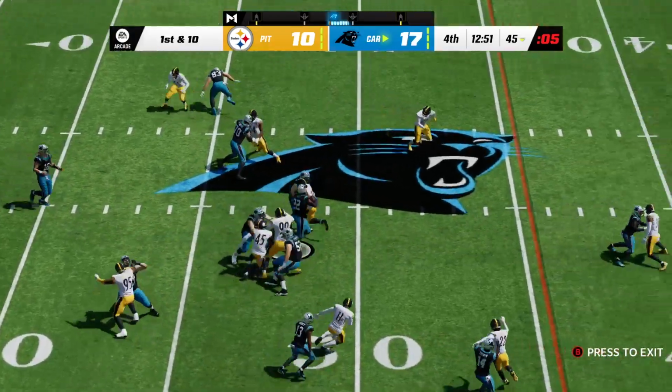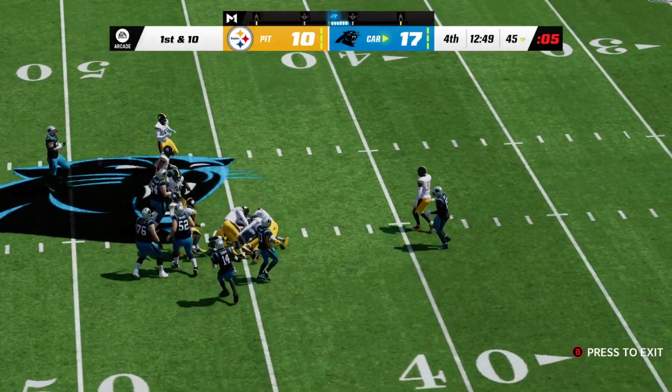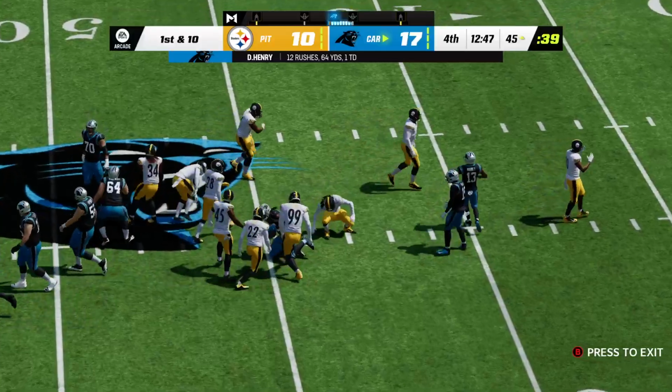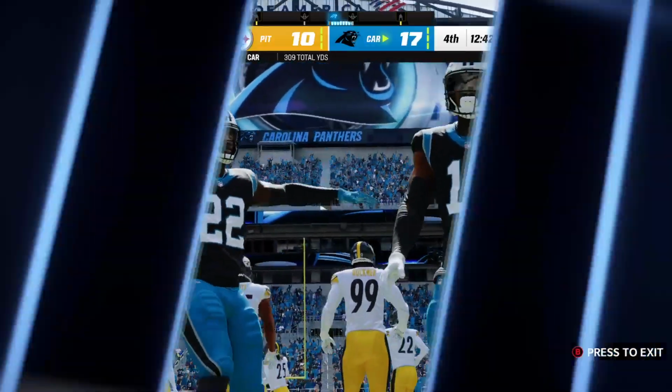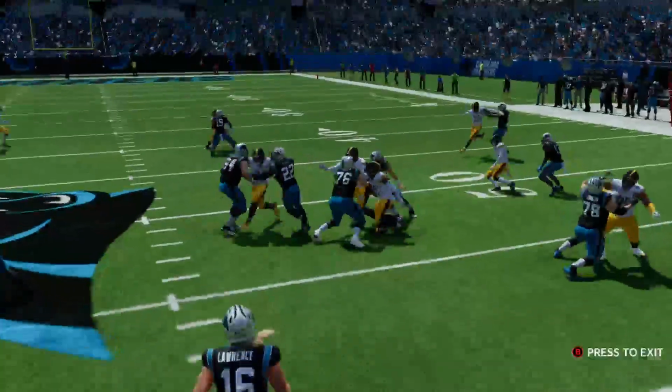They keep it with Henry on 1st down. And he'll be taken down across the 50 at the 45 in enemy territory. 64 yards rushing on 12 carries for him now.